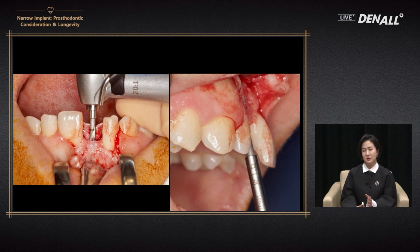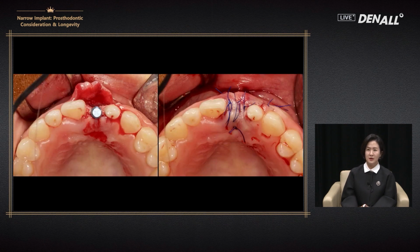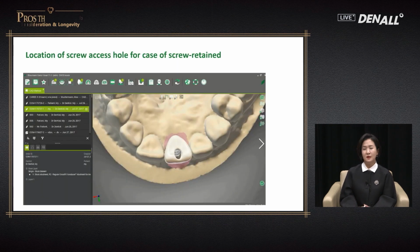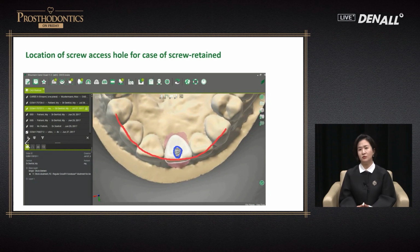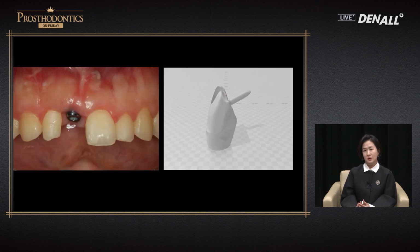I prefer screw-type implants. So the screw hole should be on the palatal side. The buccal bone volume is deficient quite a lot, so a lot of volume of bone grafting was done. The screw hole was to be on the palatal side when the implant was placed, but it is a little bit labially positioned. So zirconia abutment is used. Laminate type prosthesis is planned.